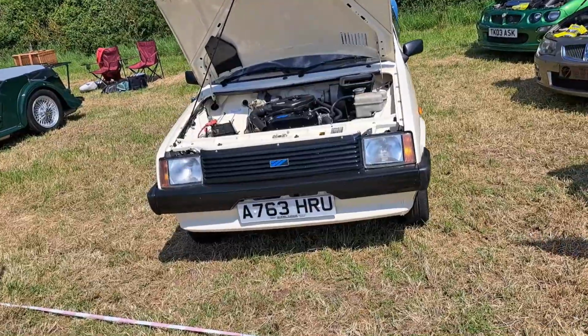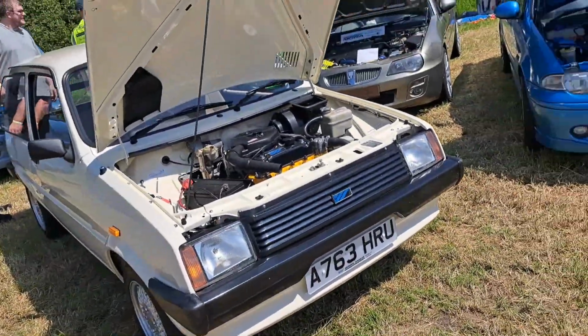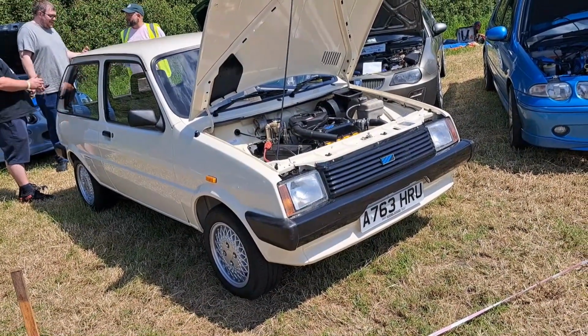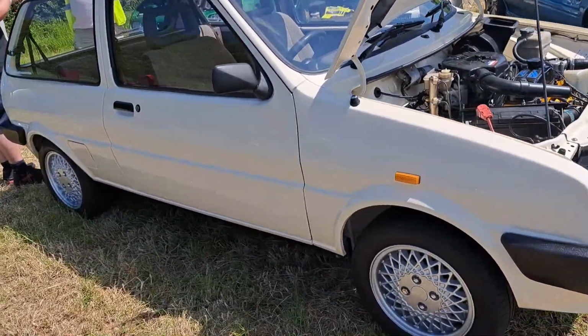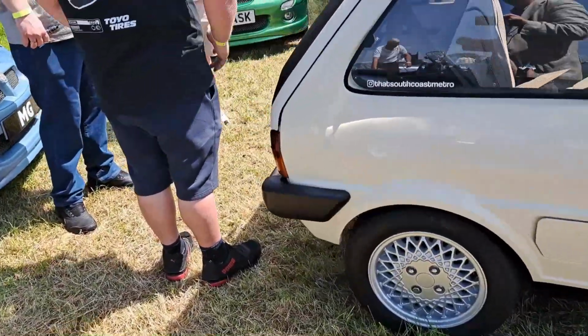I've just spotted this at the stand and I've come back to it. We've seen this before actually, viewers, at things like the NEC. It belongs to a gentleman by the name of Neil. I think it's a 1983, this one. And I think it's a 1.3 HLE. It's very, very, very nice.